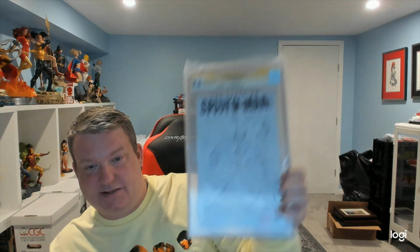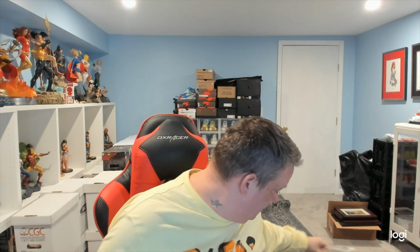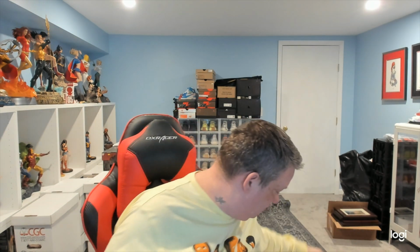And this is a Superior Spider-Man number 1. This is the Ed McGuinness cover, signed by him, 9.6. Got that done at the first Boston Con I went to. Captain America 100, 5.0. Pretty cool. And then Detective Comics 359, the origin and first appearance of Batgirl, Barbara Gordon, 3.0. That book's way, way more expensive than what it used to be.